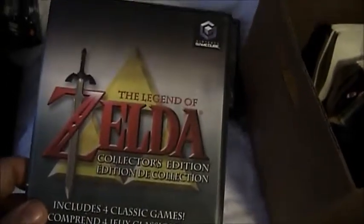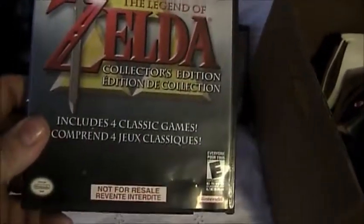Okay, as you can see here, I've got a copy of The Legend of Zelda Collector's Edition. I picked this up from a friend. She knows I collect old retro games. It is complete. It's got the map and strategies there, as well as the manual, and the disc is in immaculate condition. I picked that up for $20, so I believe that was a steal.